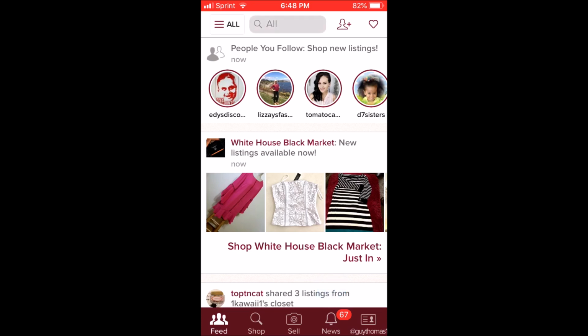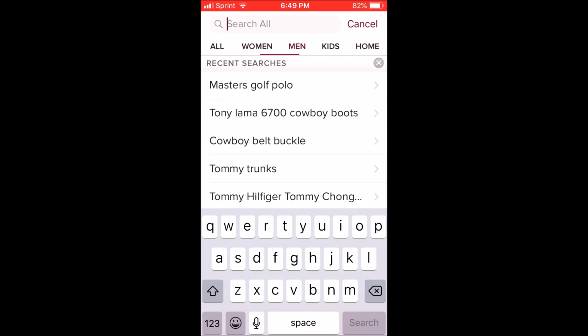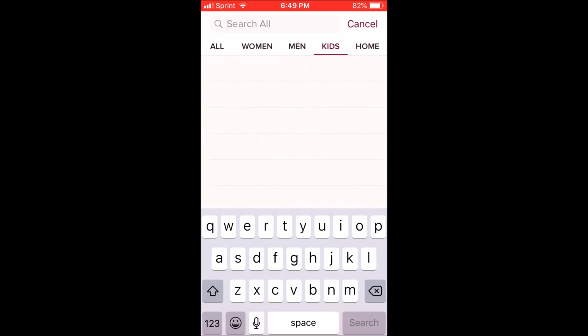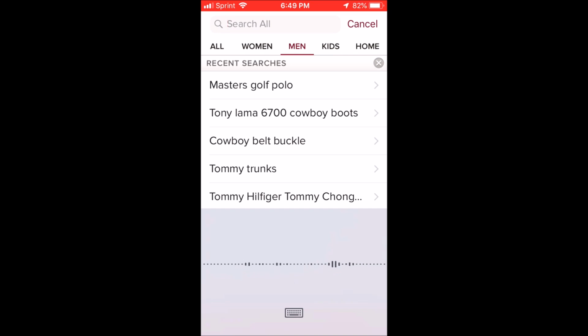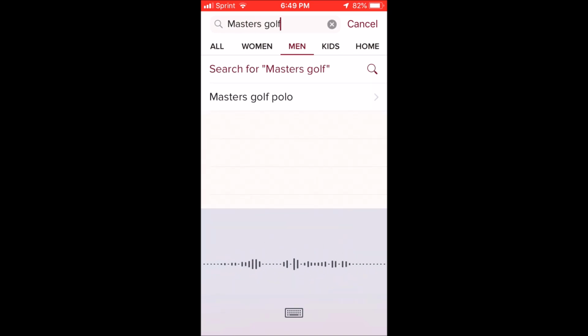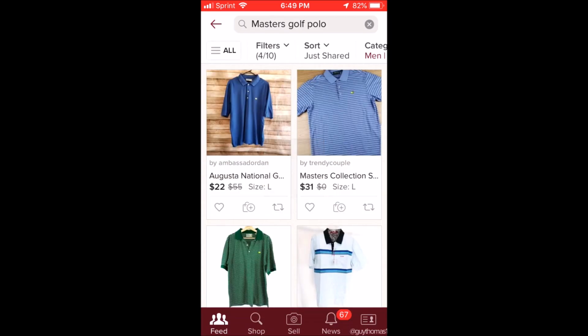Up top, you tap on the search bar, and you see right underneath that it says all, men, women, kids. You can scroll left to right to choose which category you're going to search in. So let's search for a men's Masters golf polo. I use the voice command. Hit search on the bottom right, and it pulls up all the active listings.